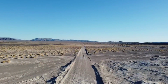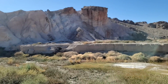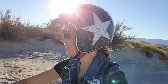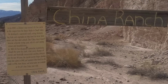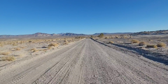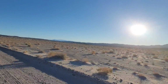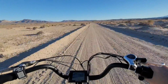For those of you who've never been there, China Ranch is a really cool historic oasis on the Amargosa River just outside Death Valley National Park, which, legend has it, was developed by a Chinese borax miner back in the 1890s. Depending on what you read, his name was either Ah Fu or Quan Sing. Record keeping wasn't that great back then, and it was apparently difficult for the white man to pronounce Chinese names. But either way, he figured out a way to grow fruits and vegetables and raise meat to sell to the local mining camps.